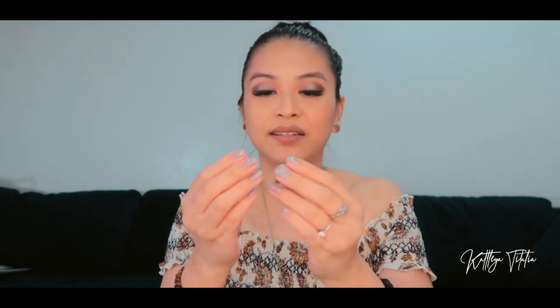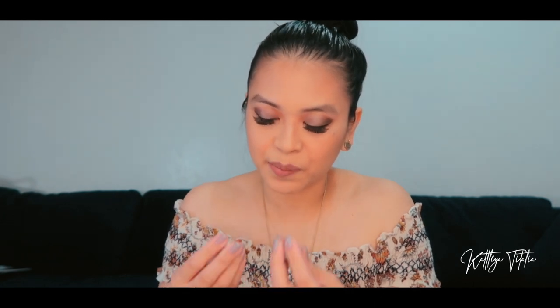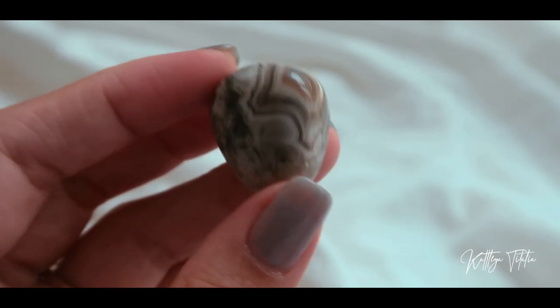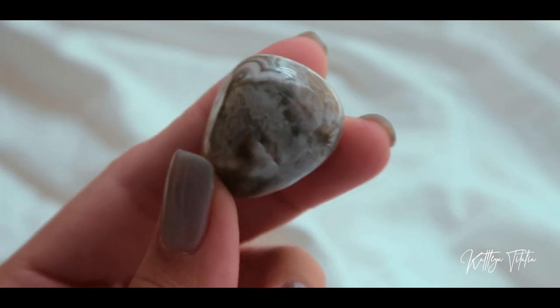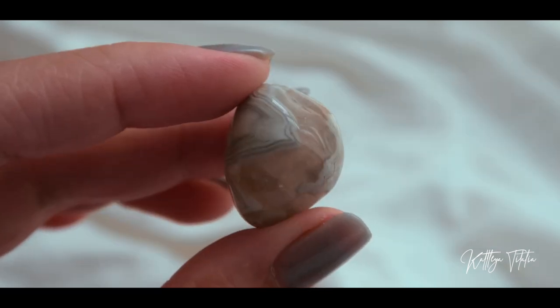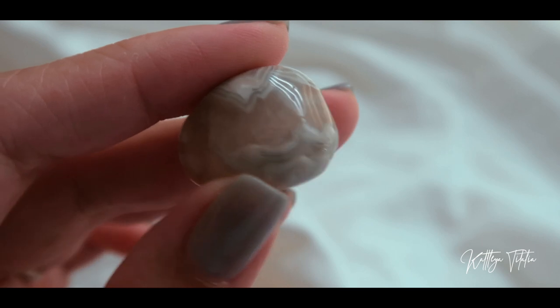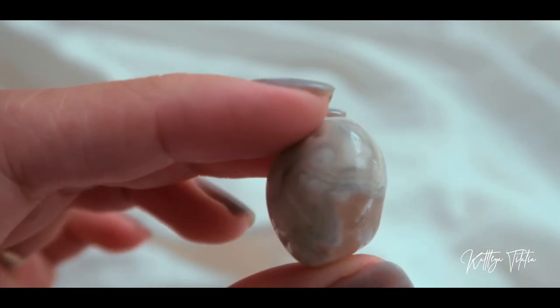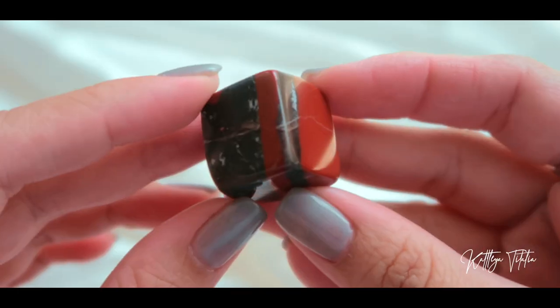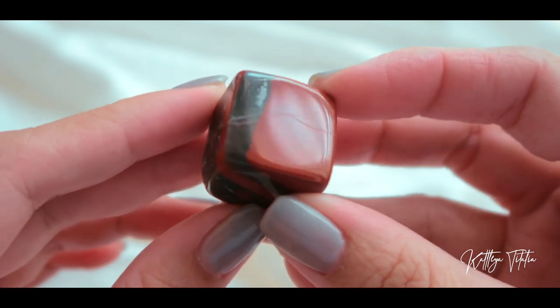First off, we have Mexican agate tumbles. Super pretty and in such a small tumble form. This is what they look like. So you can see the banding on this, very unique banding on this. Kind of looks like a crazy lace, but then again, Mexican agate is more of like the whites, browns, sometimes reds. Next up, we have an African bloodstone cube. So this is what it looks like up close.